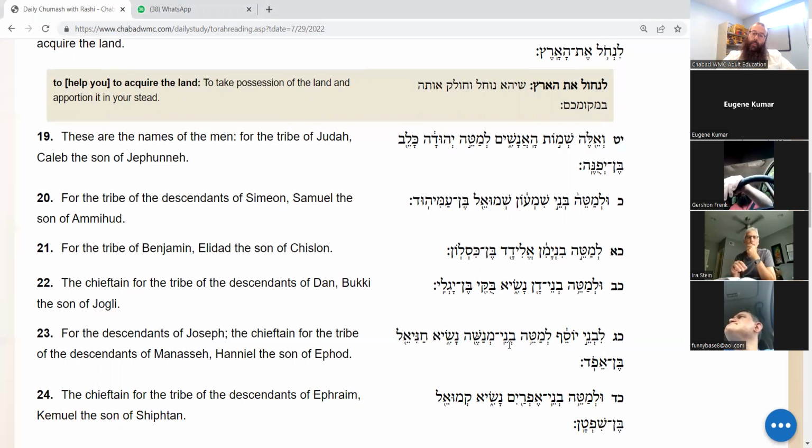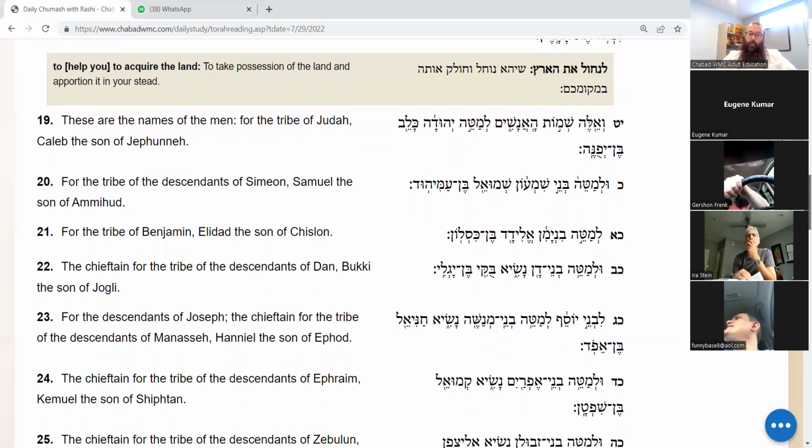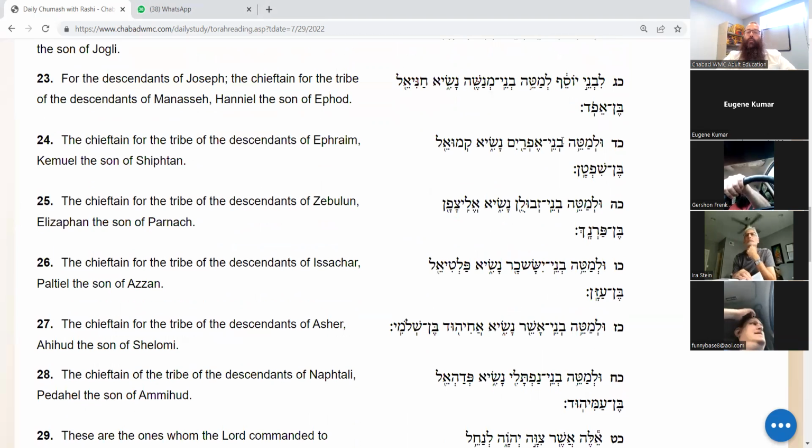For the Bnei Yosef, for the Menashe part of the Joseph tribe, Nasi, the leader, was Chaniel ben Ephod. For the Ephraim tribe, Nasi, the leader, was Kemuel ben Shiftan. For the Zvulun tribe, the leader was Elitzafan ben Parnach. For the Yisachar tribe, the leader was Paltiel ben Azan. For the tribe of Asher, the leader was Achihud ben Shloimi. For the tribe of Naphtali, the leader was Pedahel ben Amihud.